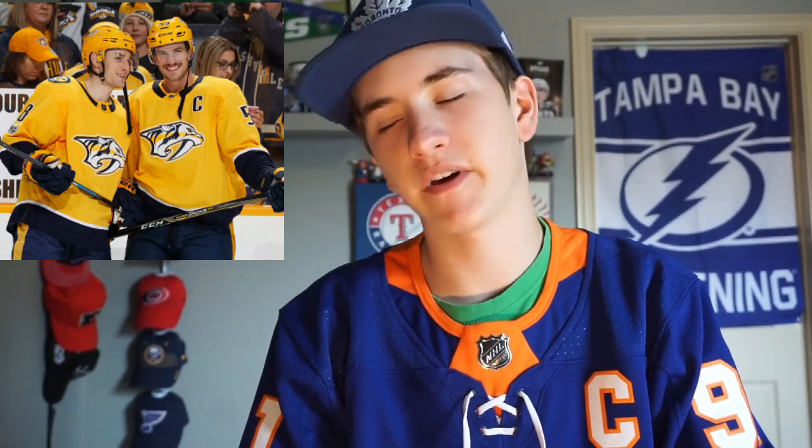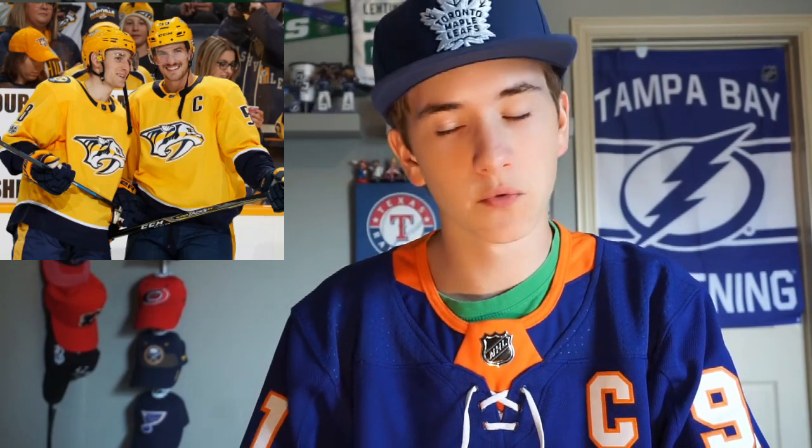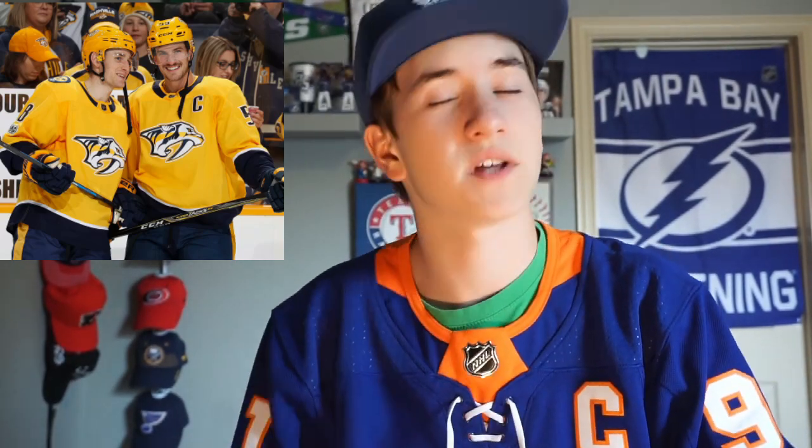Now, starting off the list at number 31 is the Nashville Predators home jersey. I never really liked this jersey. Even when it was unveiled, I thought it was a little bit of a step back from the Reebok ones. While I don't like the Reebok ones a lot, it was definitely a step back. They removed that, and there's just not a ton going on, especially at the shoulders. I just want to see a little bit more.